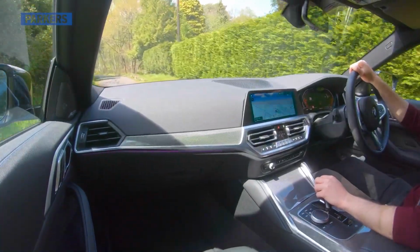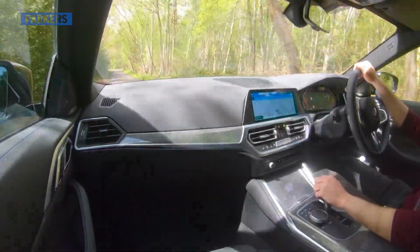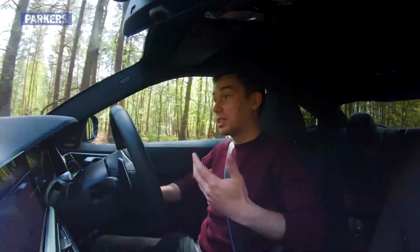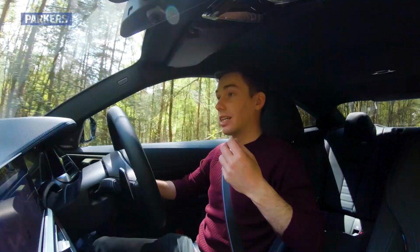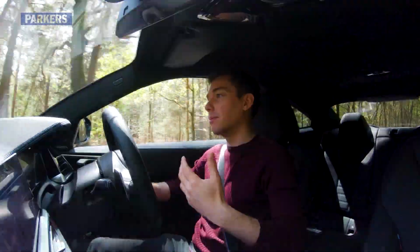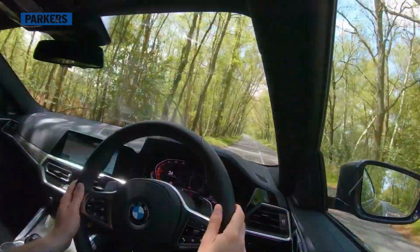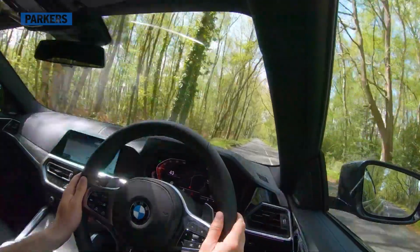As for outright performance, well, surprise, surprise, as you can see from the power figures earlier and the 0 to 62 figures, there really isn't too much to choose between these two cars. I mean, yes, this has got a little bit more in-gear shove, so it feels more effortless when you're putting your foot down. It doesn't, again, feel like you're thrashing it.